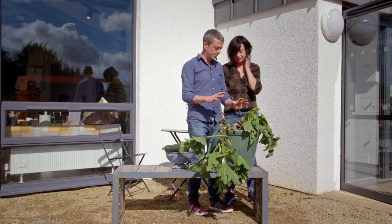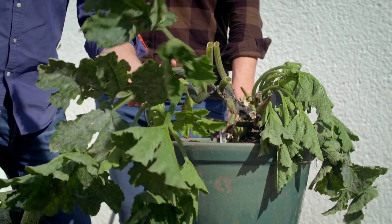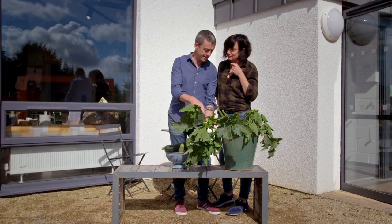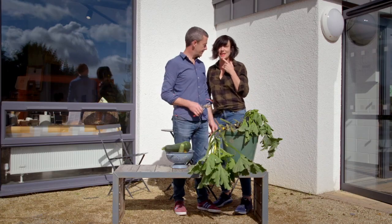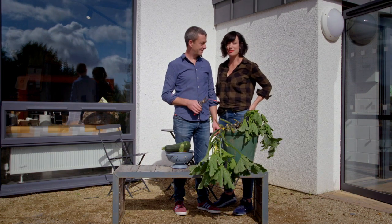You know, one other thing. Do you know the way we were saying the ones outside will be killed off by the first bit of cold weather? There's still a couple of little tiny ones there. If this is kept inside, I think we might get another couple out of it. It's fair to say courgettes have been a resounding success, both in the beds and in the containers. Courgettes, the weapon of mass production.